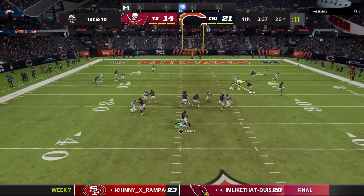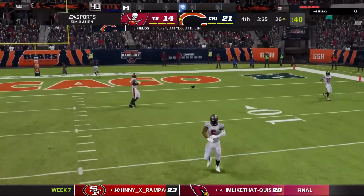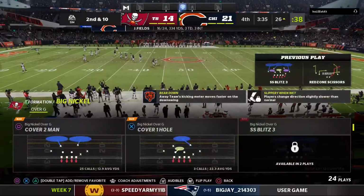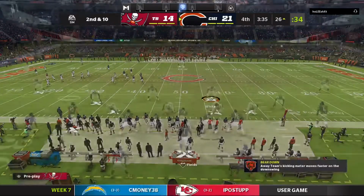Fields on 1st down. Throwing over the middle, and it's incomplete. Darnell Mooney, the target there. But it's going to be 2nd down.